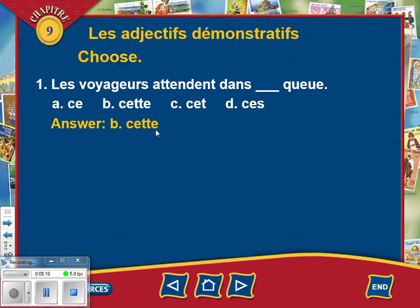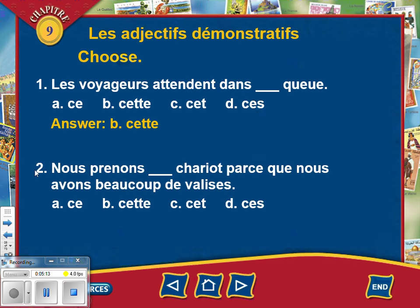Let's try another one. Nous prenons... chariot parce que nous avons beaucoup de valises. Chariot is the noun in question. Is it masculine or feminine? If you said masculine, you were right. We are taking this cart because we have a lot of suitcases. We are taking this cart, ce chariot.